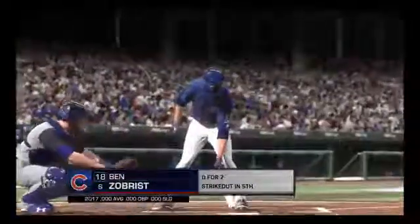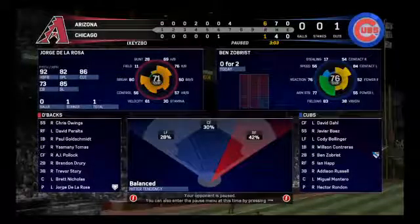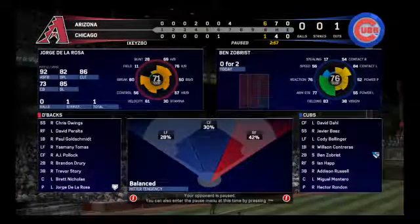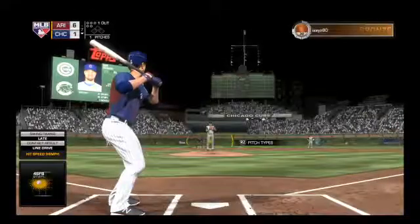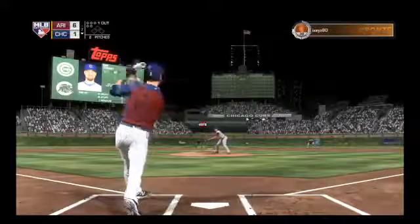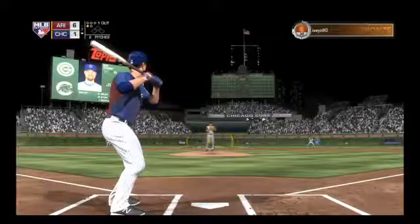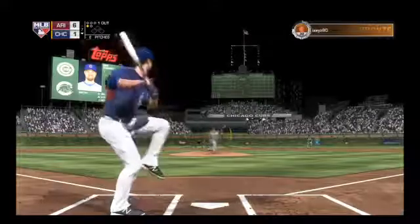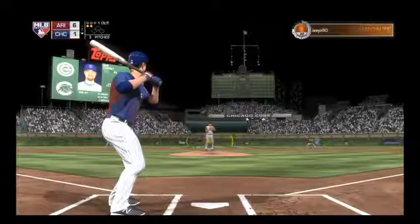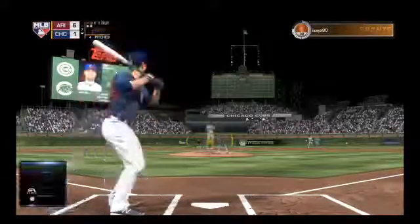Here's Ben Zobrist now. 0 for 2 on his line thus far. And now some action in that Arizona bullpen as it looks like they'll have both a lefty and a righty up to throw. This is hit down the right field line, but it's going to get out of play for strike 1. Into the windup, here comes the 0-1. Looking at strike 2, a fastball that catches the inside corner. Into the windup, here comes the 0-2 pitch. Thought he had the inside corner that time, but it missed for ball 1.